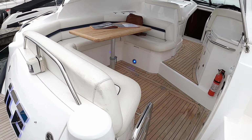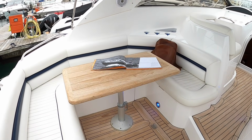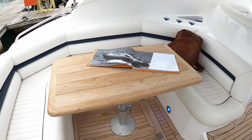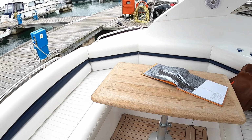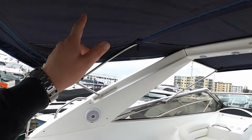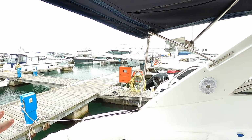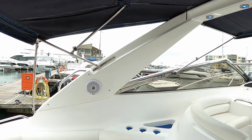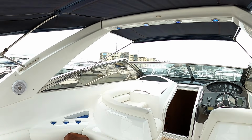I'm going to give you the tour on this one. This then is the seating area around the cockpit where Jack the Sack's taking it easy. This table will drop down, so you can make that into a sunbathing area if you want, but it's a great little social space. Got the bimini on this one, as you can see, that goes right the way across. This infills all the way around, so you can enclose this whole area with canopies when the weather's not quite so nice, or you can pack these away completely and have this all as an open cockpit.